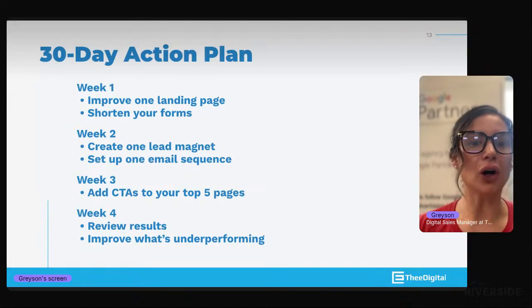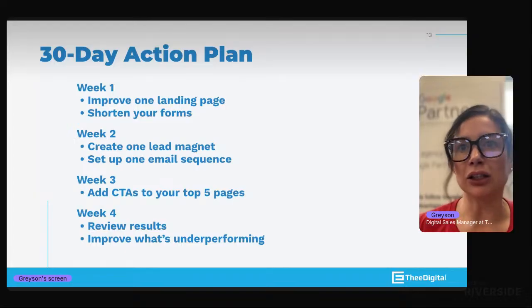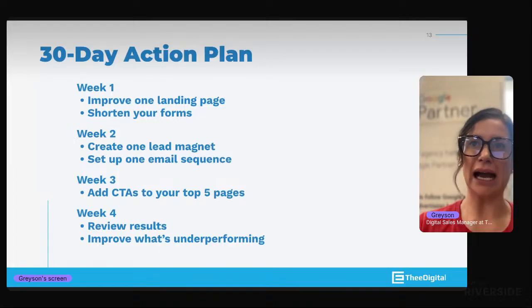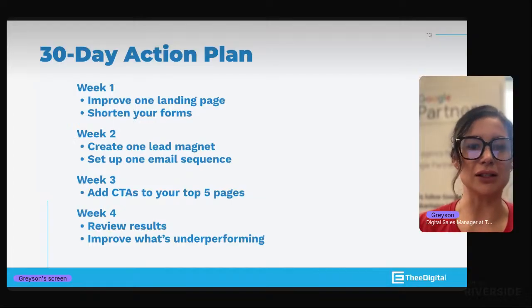Week 3, add your call to actions to the top 5 pages on your website. Where can you really verbalize the action that you want people to take? Save X amount of dollars, prepare for spring, call today and get your free at-home consultation or whatever it may be. Adding those call to actions that are going to make people want to, oh yeah, I need to contact this person. And then week 4, review the results. Look at the landing pages, look at the forms. How many people responded to your email sequence? How many people downloaded your lead magnet tool? And then look at the rest of your pages and utilize what's underperforming.